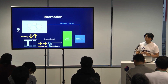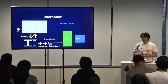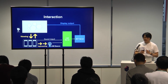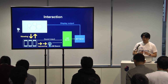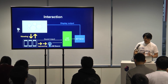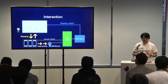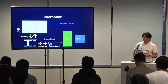The visualized output will be displayed on a big screen, so everyone in the place can see it together, and they may have some physical interaction in the world and make their decision, and then start another conversation. This forms a positive cycle to make the conversation more efficient and effective. So this is how we interact with users in the physical world by Line Beacon and the Line messaging app.